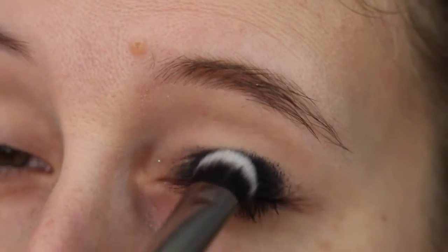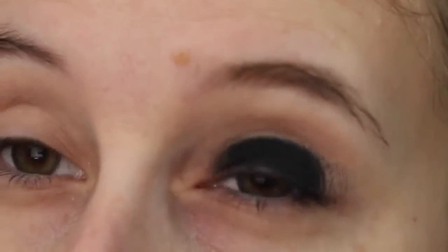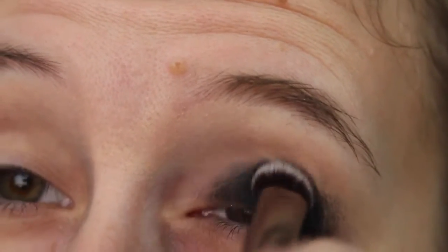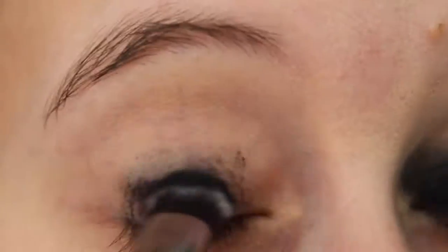Careful. Do a lot more patting with this dark color just because you got to be careful that it doesn't expand too far out like what I just did there. Now it doesn't have to be perfect. We can clean it up later with other eyeshadow, but if it gets a little bit too crazy, just go in with a makeup wipe.